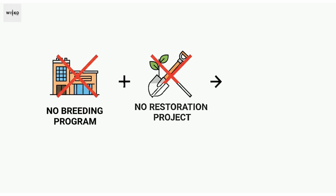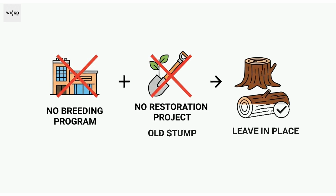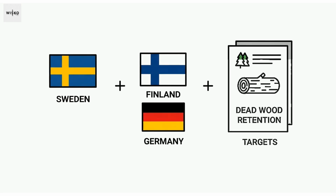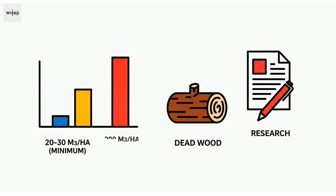The conservation solution isn't a breeding program or habitat restoration project. It's simply leaving old stumps and fallen logs where they are. Sweden, Finland, and Germany have all written minimum dead wood retention targets into national forestry guidelines. Research shows forests need at least 20 to 30 cubic meters of dead wood per hectare, but old-growth forests naturally hold up to 200 cubic meters per hectare.